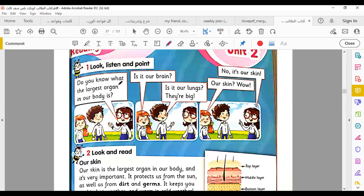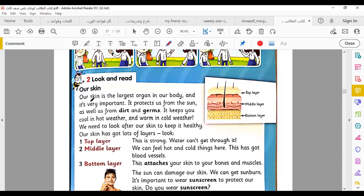Do you know what the largest organ in our body is? Is it our brain? Is it our lungs? They're big. No, it's our skin. Our skin is the largest organ in our body. And it's very important. It protects us from the sun, as well as from dirt and germs. It keeps you cool in hot weather and warm in cold weather. We need to look after our skin to keep it healthy.